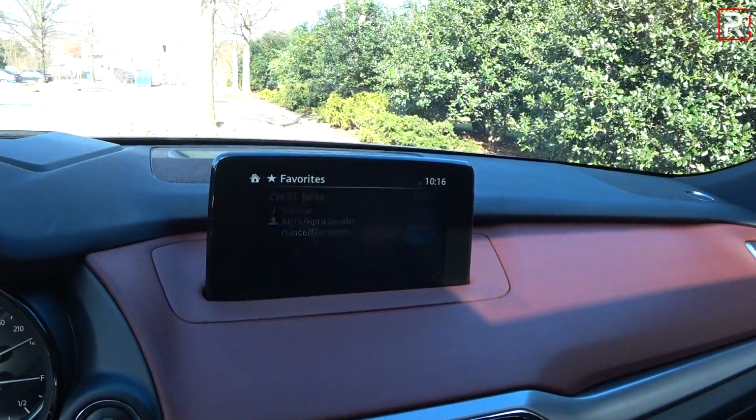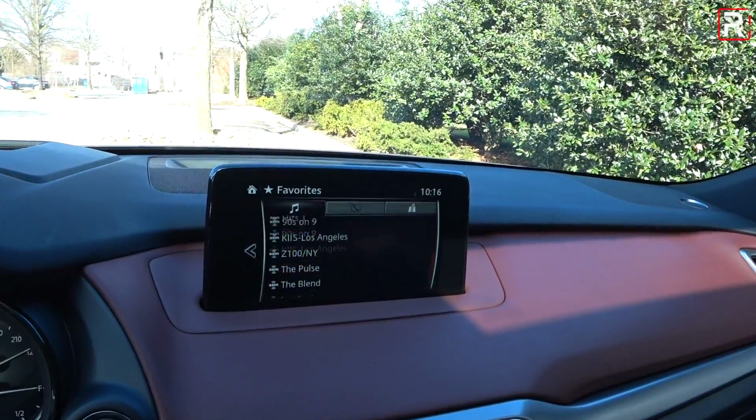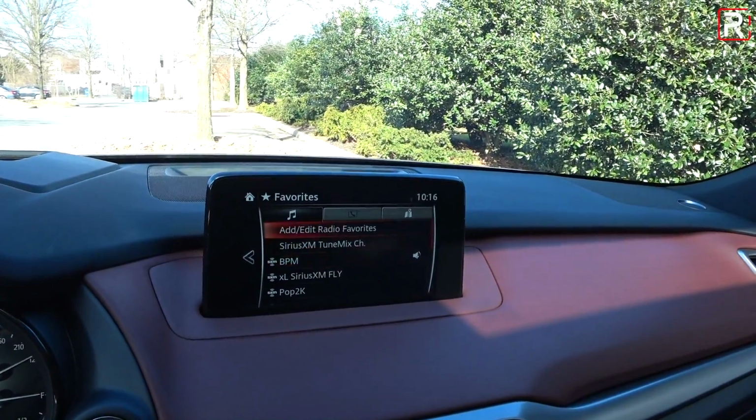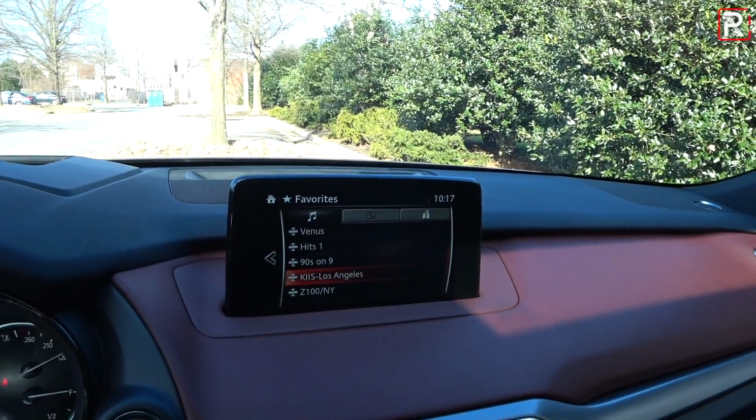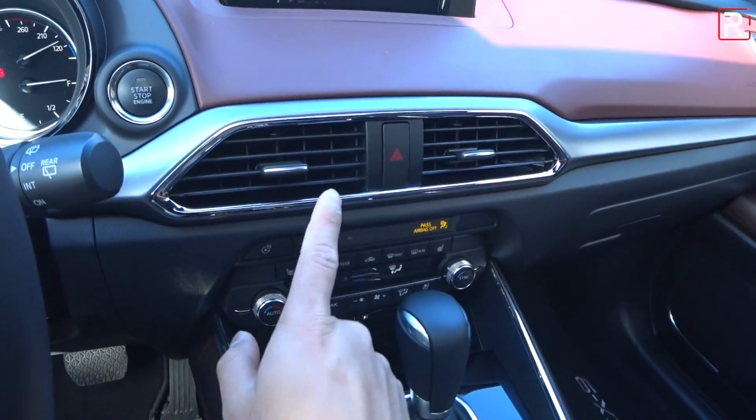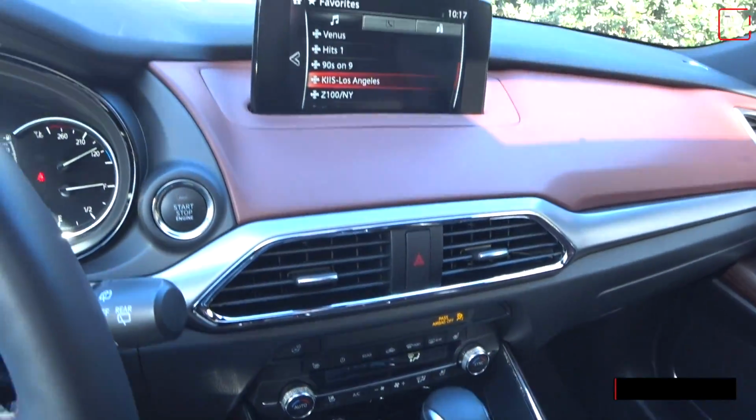but I don't like the way Mazda does their presets. You have to go over here to favorites, and to add and remove favorites, I wish Mazda gave you an option to just delete all of them if you'd like, and then I wish there were shortcut buttons here, like 1, 2, 3, 4, 5, 6, where you can just quickly program it.